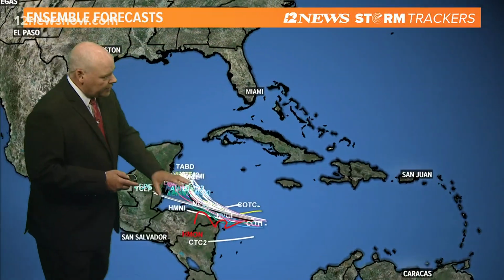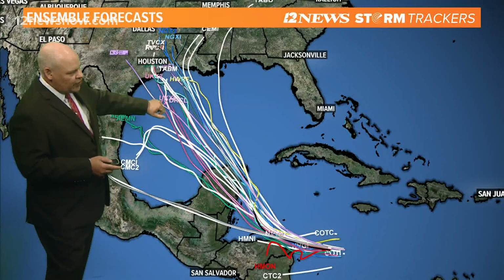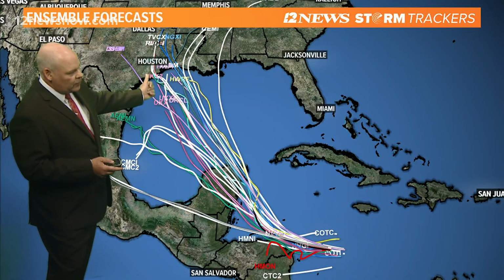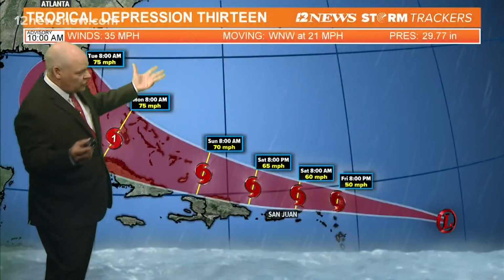Now we'll take a real quick look at the computer models. They generally take it right in that same direction as the Hurricane Center's track, but that's kind of what they use their guidance for. And they're saying somewhere southwest Louisiana, southeast Texas at this point, but those all can change.